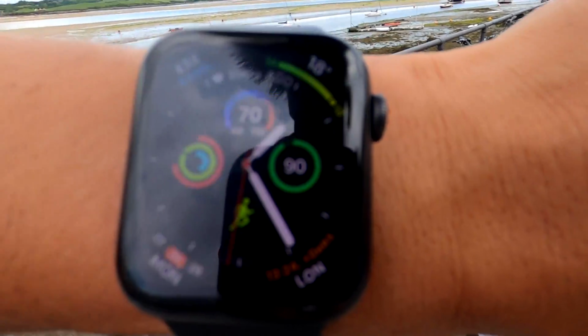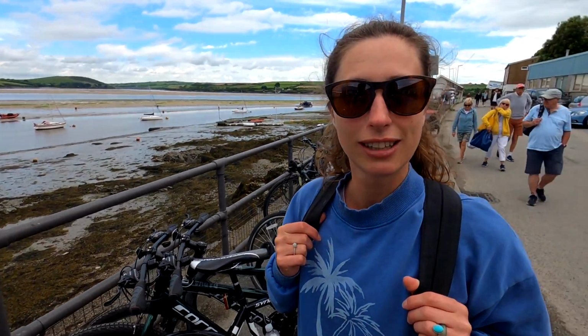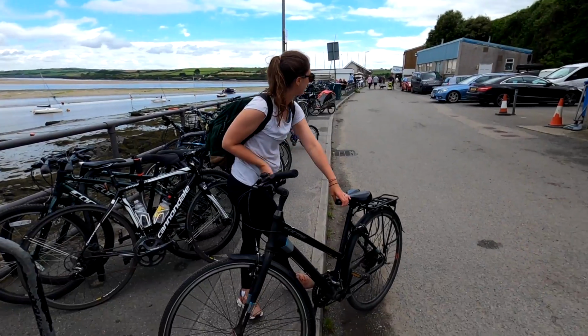We've got lots of snacks just to keep us going. Well, we've got a time limit till 5 o'clock as well. Yeah, we'll see how far we get. Let's go. We'll take a nice leisurely ride.